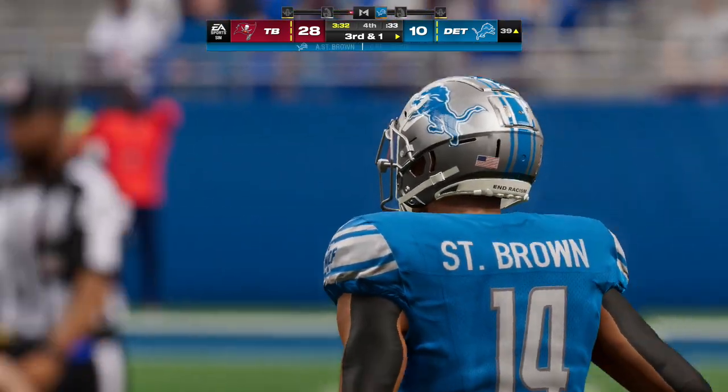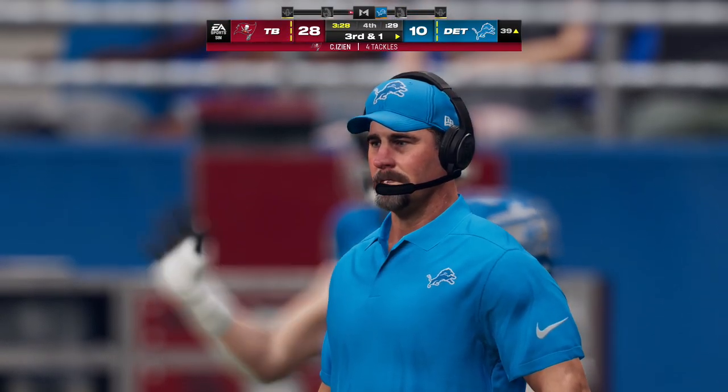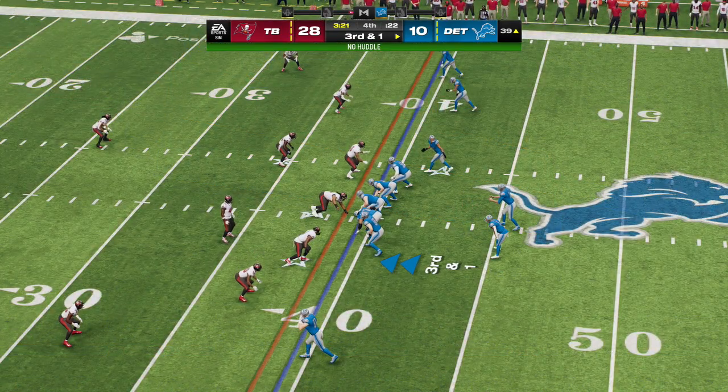They like going to him in the slot. He catches another one. I think this comes under the heading of until they stop him, why not go back to it? He has something going really well. Great working relationship with the guy throwing the ball, and they keep making the connection.